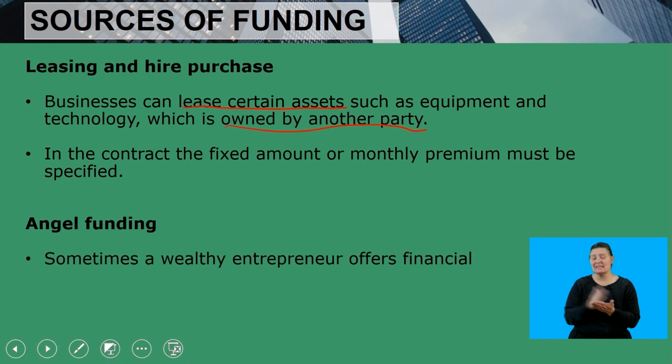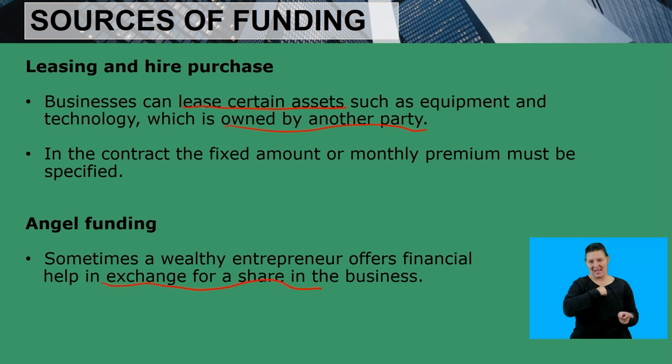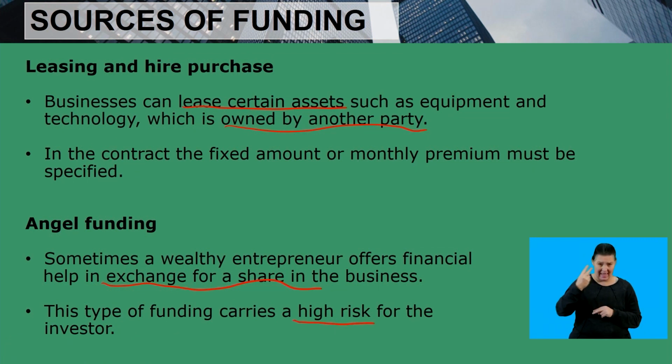Now, another source of funding is angel funding. Sometimes a wealthy entrepreneur offers financial help in exchange for a share in the business. With angel funding, you would find a wealthy entrepreneur who decides to give the business money in order to have shares in that business. So that's another source of funding that you can look into if you want to start a business. This type of funding carries high risk for the investor, because if the business fails, it simply means that the investor has lost their money.